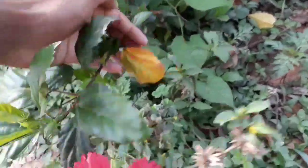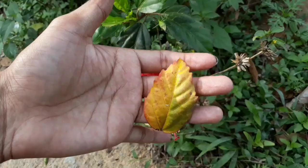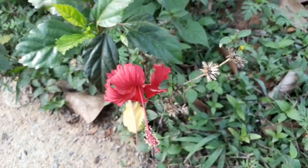Today we are going to discuss the yellow leaves in hibiscus plant and how to fix this problem.